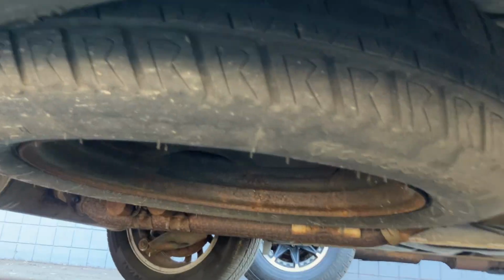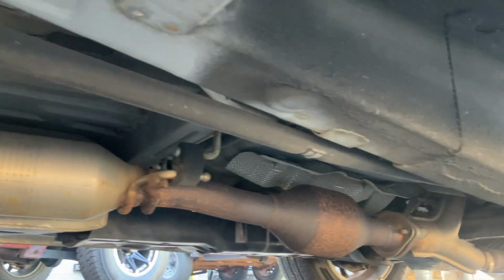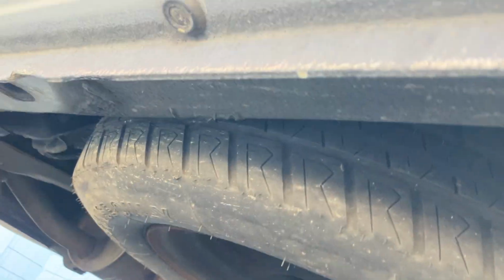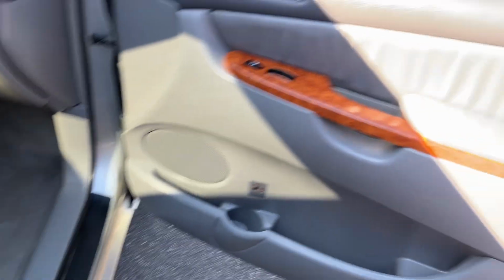Show you the underside here. I buy these based on underside photos. This one looked relatively good for the year and the miles. Floor was pretty clean, rockers were clean, the pinches are pretty clean. So, looked to be in pretty good shape.